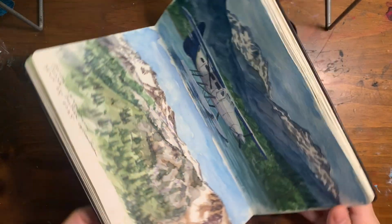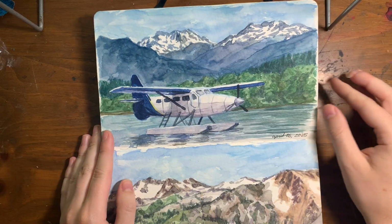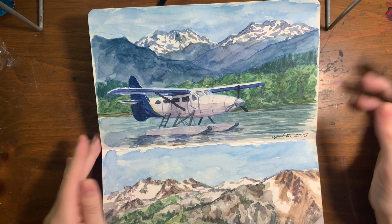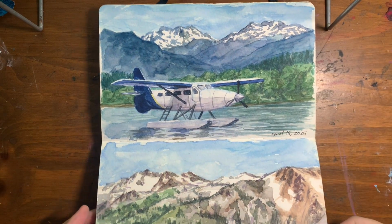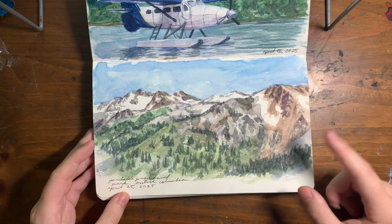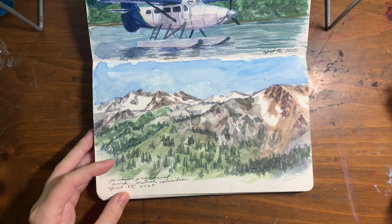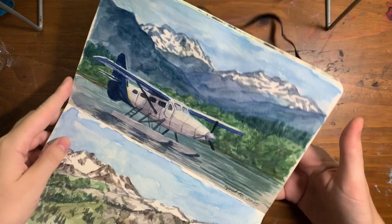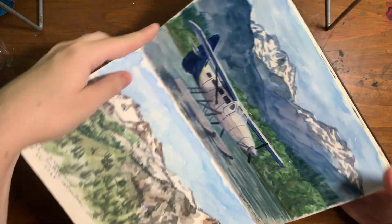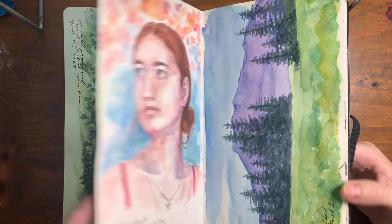And then this is when school ended and I went into summer, and I was doing a lot of watercolor landscapes this summer in my sketchbook. These were both paintings that I did from photos that I'd taken on my trip to Whistler, which we went through in the last sketchbook. So I had a lot of material from that trip that I wanted to paint, but it took me a long time to get around to it.